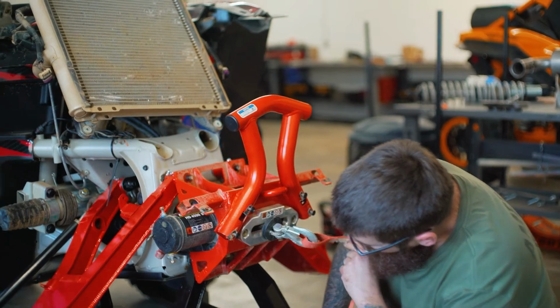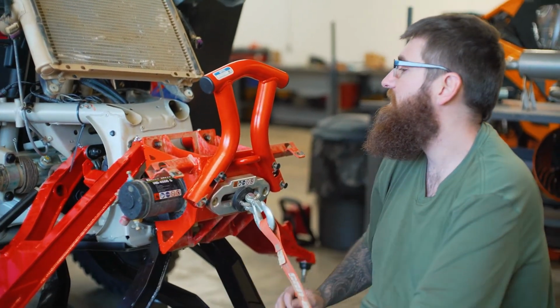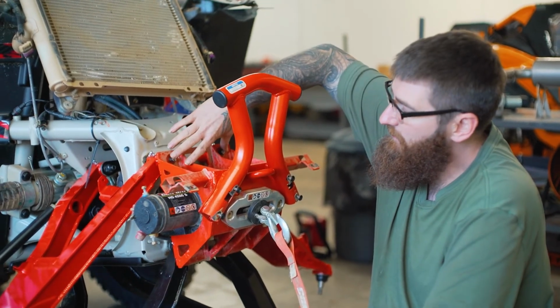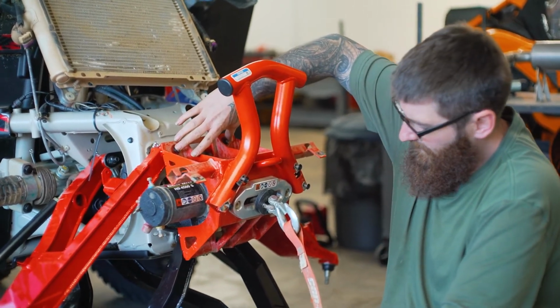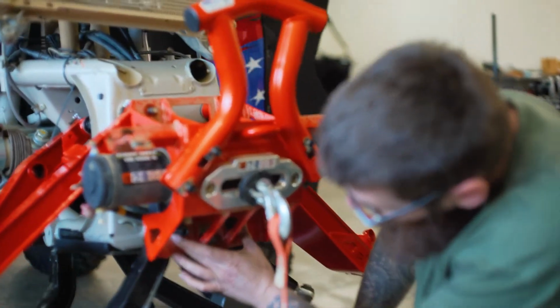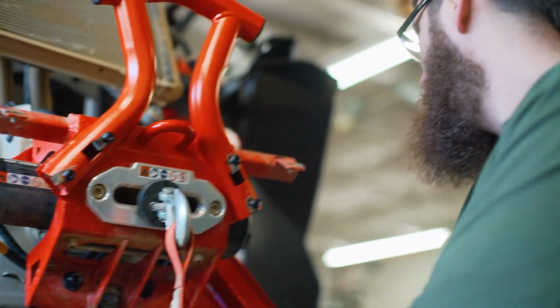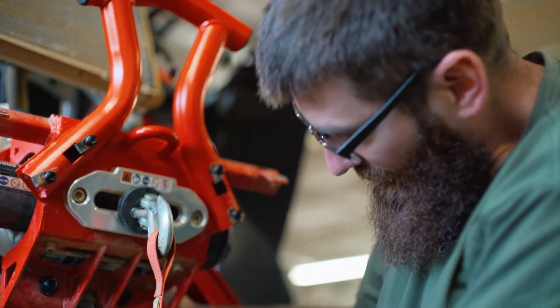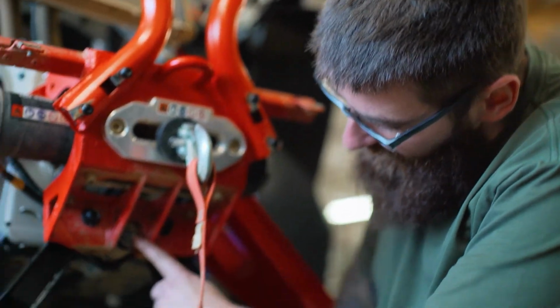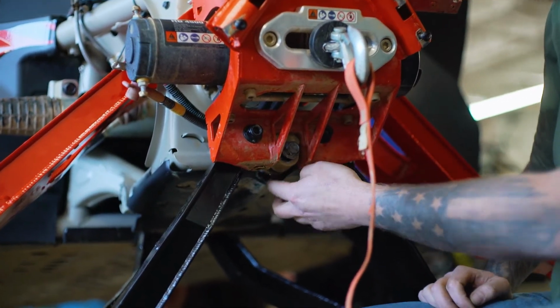Basically just putting the bulkhead back on. Reinstalling is the same as uninstalling. You got your two 18mm bolts and nuts up here. These two down here are like studs, so you don't have to have a wrench or anything on the back of them, because there's a retain clip that's holding them in place. And then you got another 18mm bolt right here that threads into the bottom frame portion.